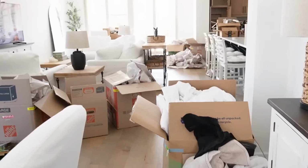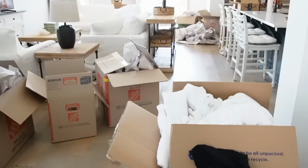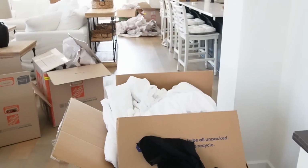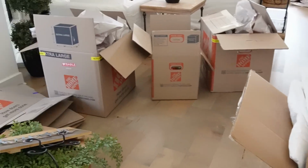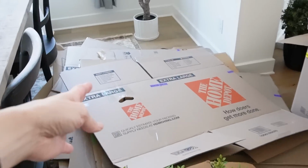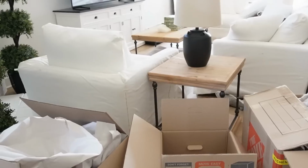As you can see, I've got a lot of boxes going on. All of this is donation. You guys, as I'm opening up boxes, I am taking this time to really go through everything. So all of the boxes I've gone through so far, more boxes. These are like trash.